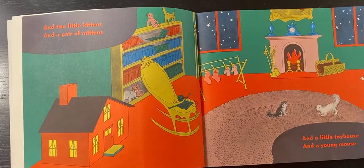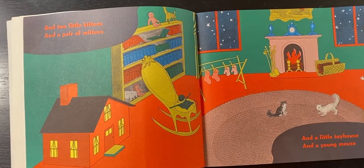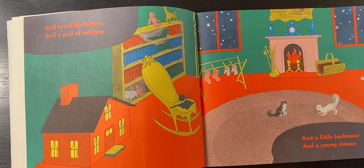And two little kittens and a pair of mittens. Here are the kittens, one, two, and the mittens are one, two. Can you find a mouse on the page? The mouse is on the red carpet. I see the mouse is right there.